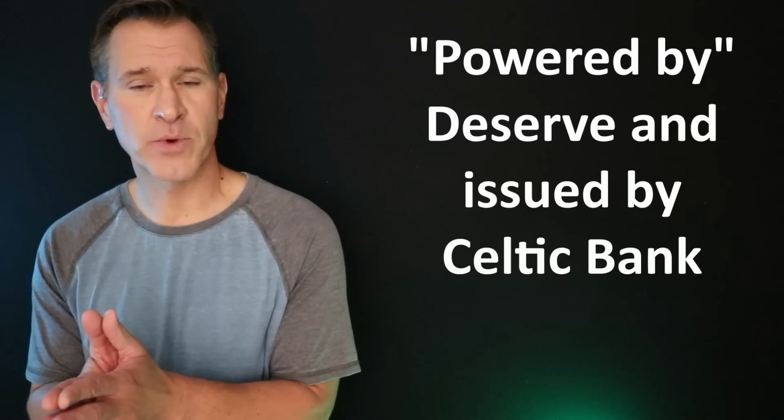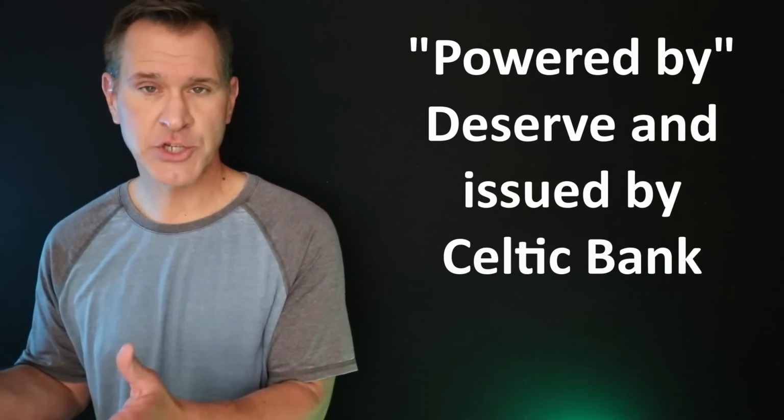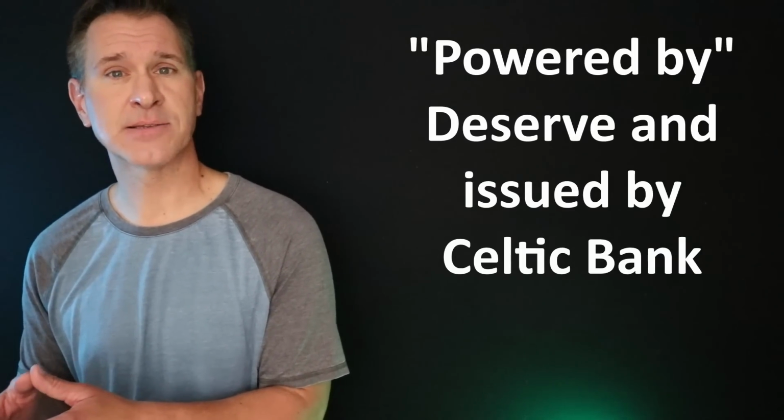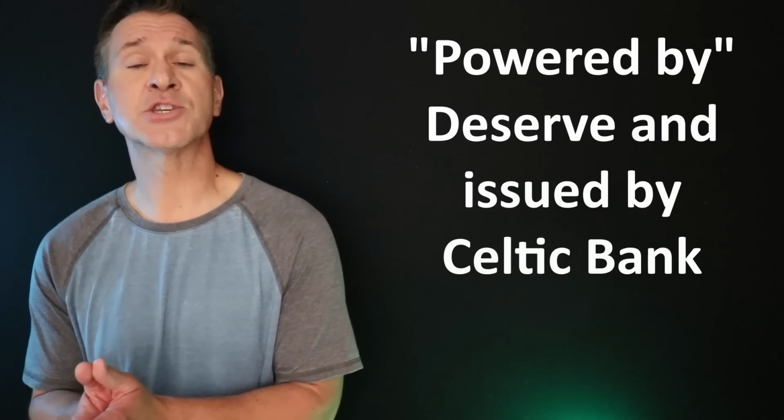Couple last points to make and then we will wrap it up. First off, the Rocket Visa is being issued in partnership with the Deserve credit card platform and then technically being issued by Celtic Bank, however you say that. So Deserve is sort of the credit card partner here, kind of a co-brand relationship. This card is a Visa Signature, which means there are a couple of extra benefits that might be interesting to you, even though I would think of them as sort of icing on the cake.